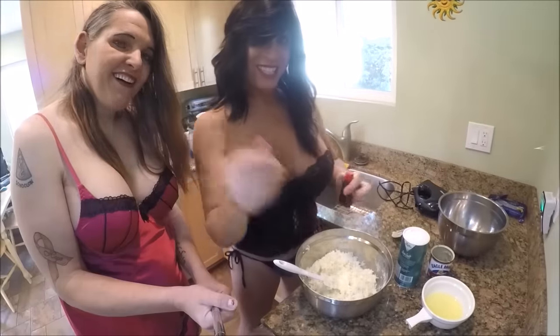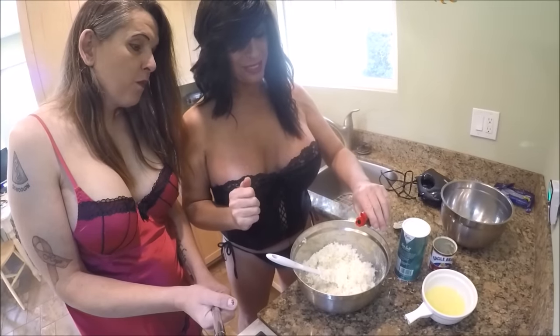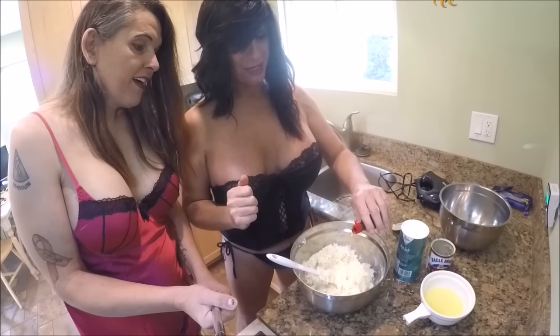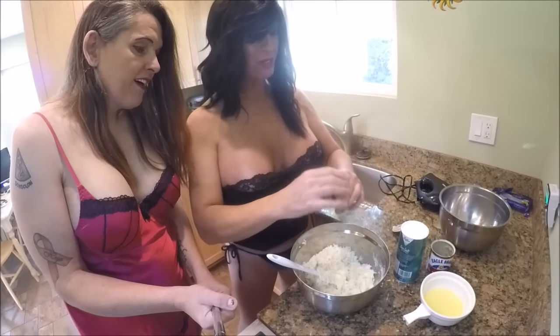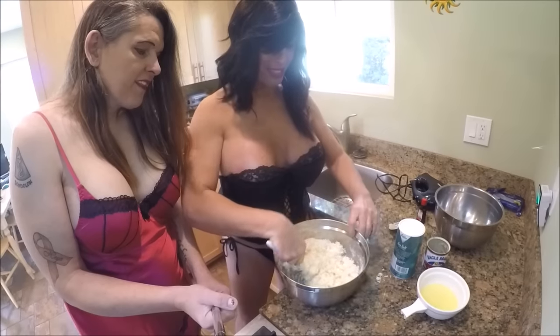Next thing we're going to do, and we can point that down just slightly here. The next thing we're going to do is add our 1 teaspoon, and it doesn't have to be precise, of our coconut extract. And this is really going to ramp up the flavor. We're going to combine that.